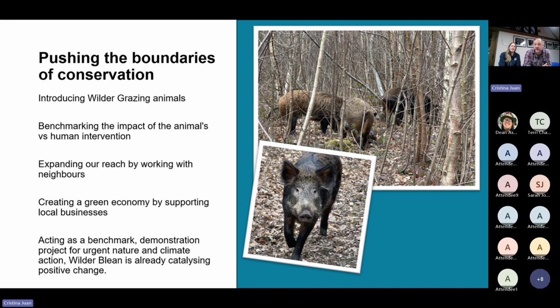We were looking at expanding not just our reach on Wilder Blean itself, but further afield as well. As I say, working with Woodland Trust and working with RSPB, but other landowners, other neighbours as well, to bring them along on that journey. And we're looking at opportunities around income delivery, not just for ourselves, but for people in the wider landscape, wider context.